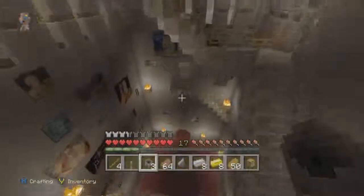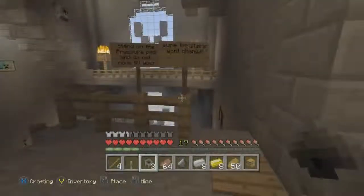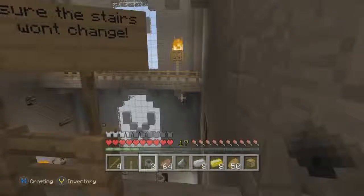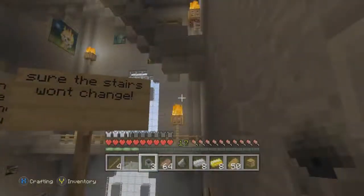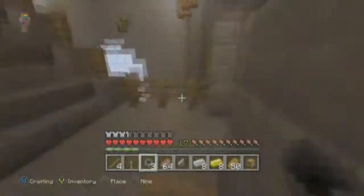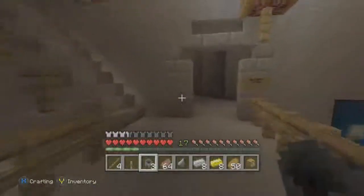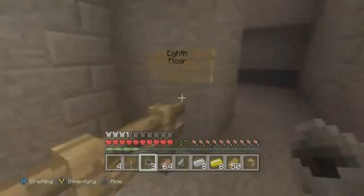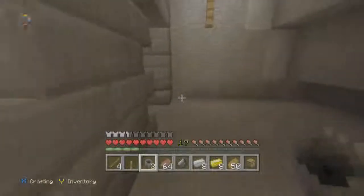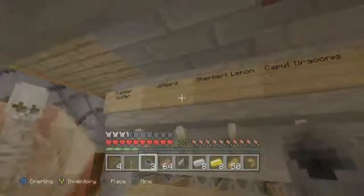Was there a sign anywhere saying what the password was? Or not? Okay. Let's just keep on going up. 7th floor. 8th floor. Why is Gryffindor on the top floor? 8th floor. Okay. Again. Right. There's nothing down there. So... Password. Password. Password.